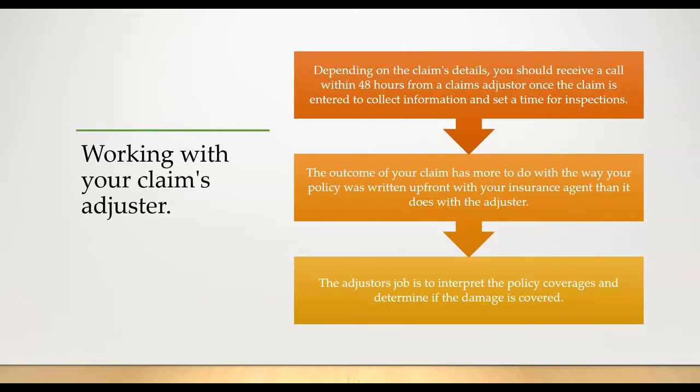So working with your claims adjuster, depending on the claims details, you should receive a call within about 48 hours from a claims adjuster once the claim has been entered to collect information and set up times for inspections. This is something most people don't think about, but we have to change our view on this. The outcome of your claim has more to do with the way your policy was written up front with your insurance agent than it does with the claims adjuster. So that is so important.